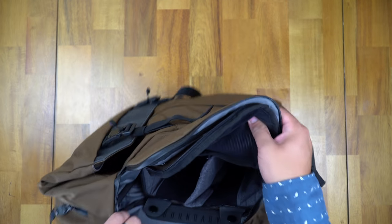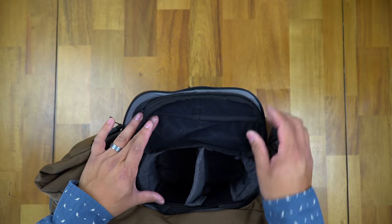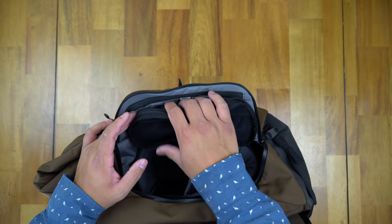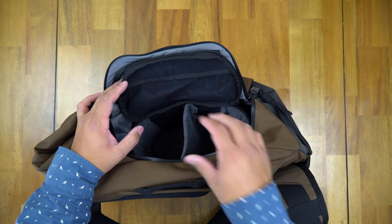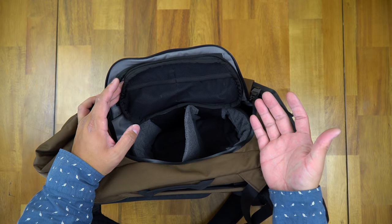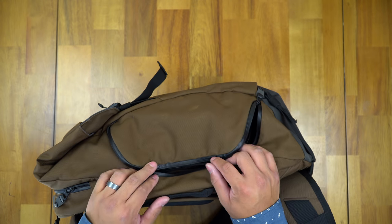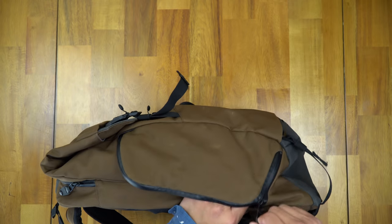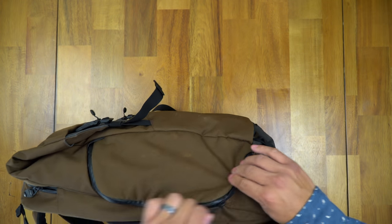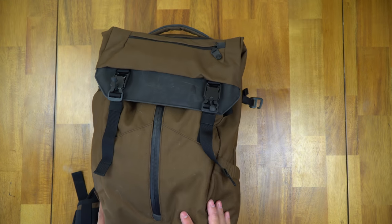So I didn't really like that, but I got around it. Also, I never really saw myself detaching this section and using it anywhere else. I could take the hip belt out and use it, but I never really saw myself doing that. So I was like, why do they even have it? But other than that, I grew to liking this bag a lot.